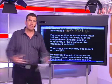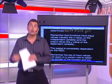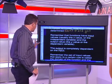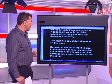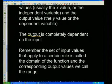Okay, I put something into a function machine. What comes out is called an output. That output totally depends on what it is that I put into my rule. Now some people call that rule a formula. I like to call it a rule, else every time the rule changes, I'm creating new formulas. Okay, now folks, remember here, write this down if you don't have it somewhere. Remember that the set of input values that apply to a certain rule is called the domain. So the domain and the input values are one and the same thing.